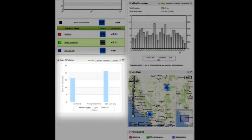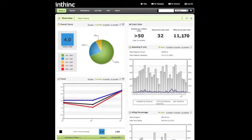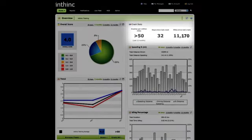Fuel efficiency is another important feature to keep a close eye on. For the past 30 days, our Salt Lake City fleet is averaging 33 miles per gallon. Depending on the type of vehicles being used, this can fluctuate between fleets. However, it's a great tool to see how your vehicles are performing and if there are areas that can be improved. In the upper right-hand corner, you can find crash statistics. In this particular example, our fleet has been crash-free for the past 32 days, traveling a collective 11,170 miles.